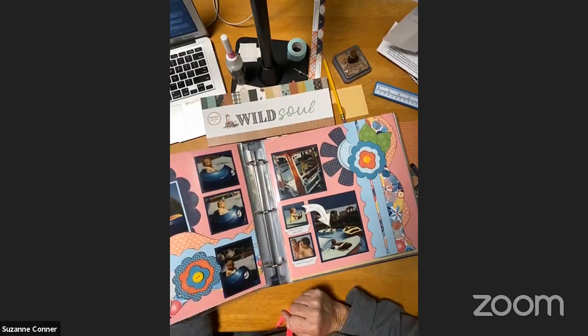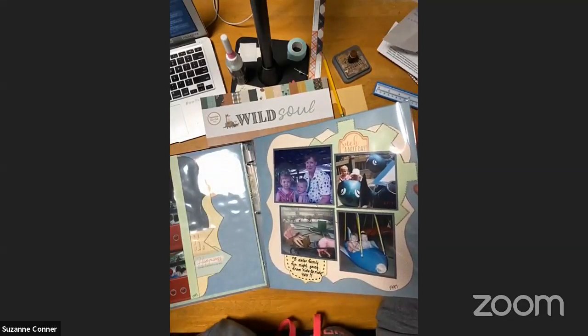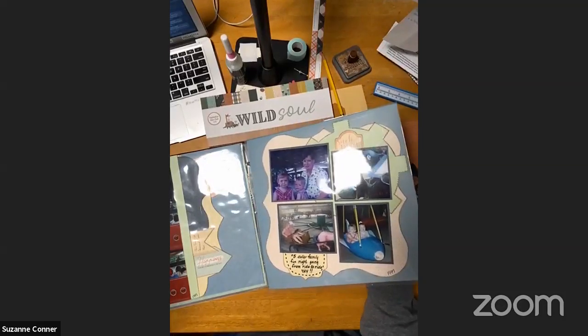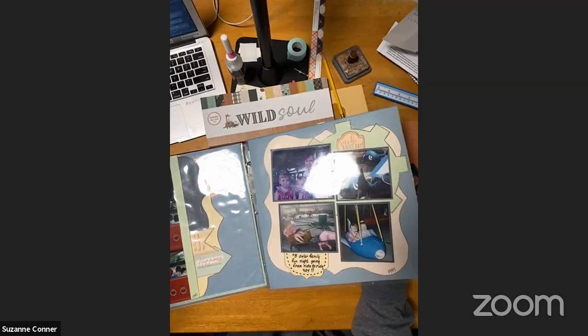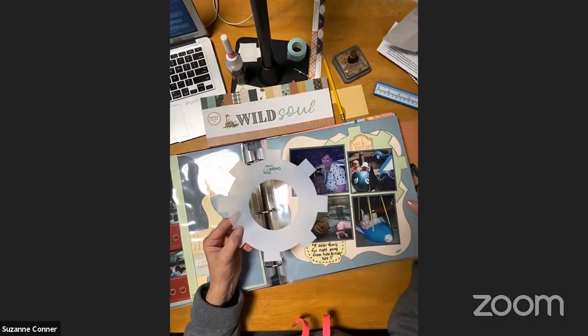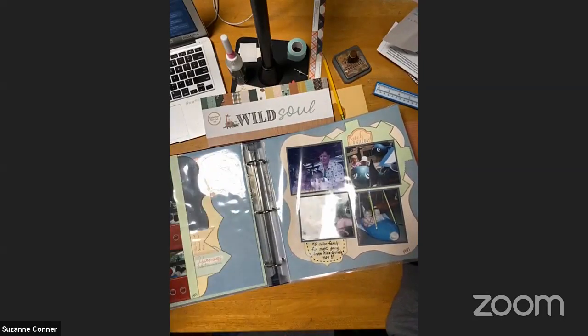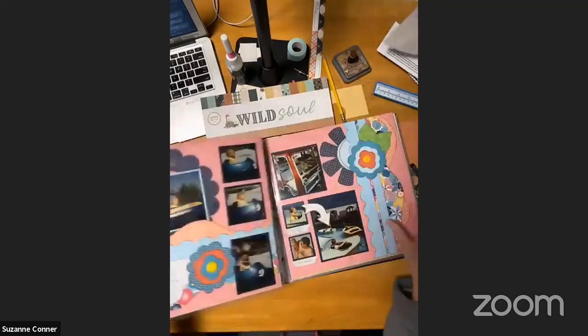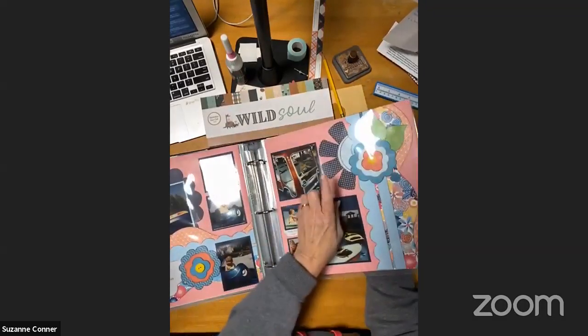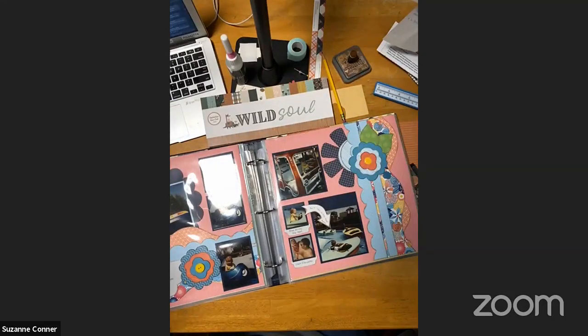This up here, wildflower. Now that's from the Gadgets, I believe. It's a big gear. Gadgets 1. I'll wait for the camera to catch up, but that's what it is up there. Okay, Gadgets. This flower is from Nature. This one is from one of the older, bigger flower sets. I'm gonna have to look. It's one of the larger ones.